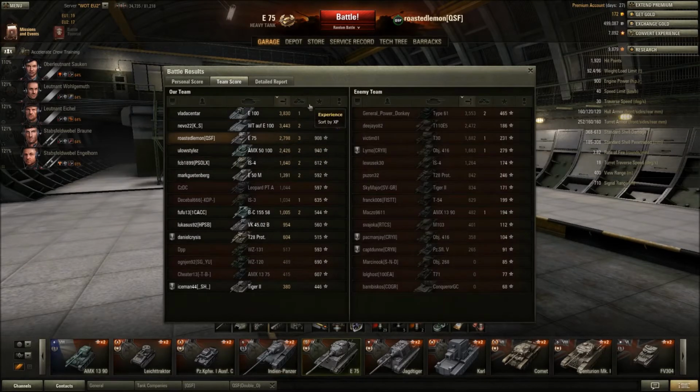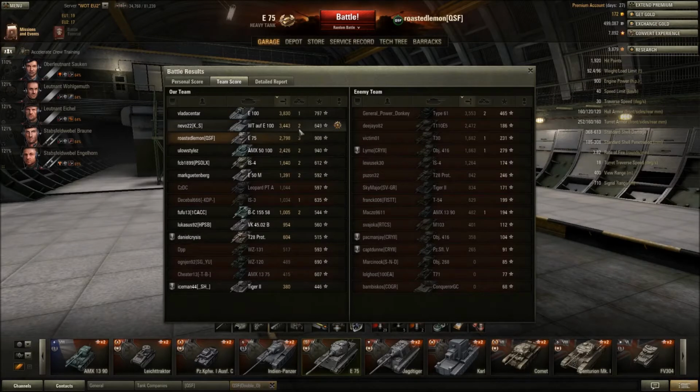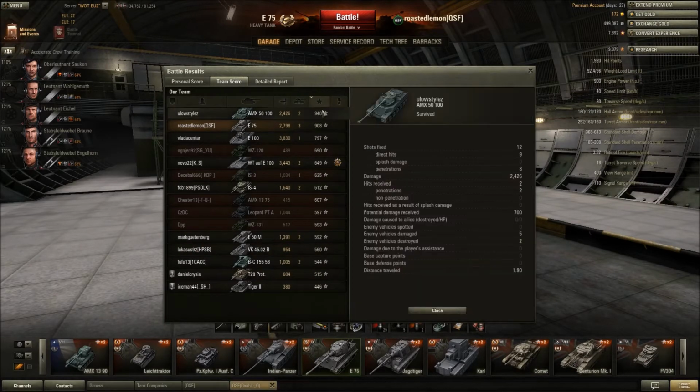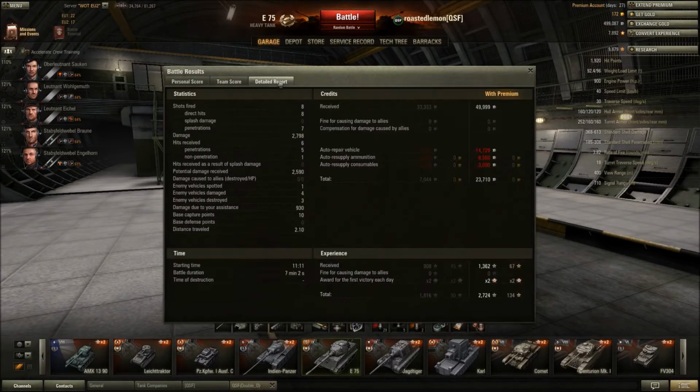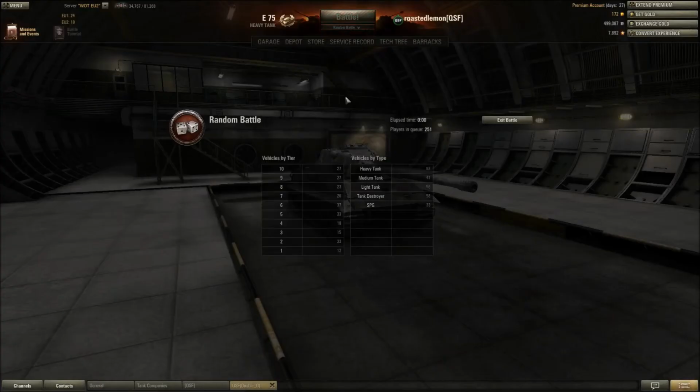We can see that we came third on damage out of our team, but when you consider that there's an E-100 and a Waffenträger Alpha E-100 on top of damage, that's hardly surprising. Well played to this 5100, he obviously had a good game. But let's play another game before we round up this review of the E-75. Let's get straight in there.